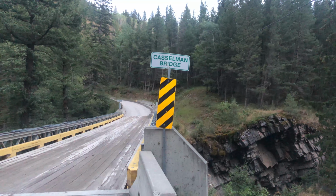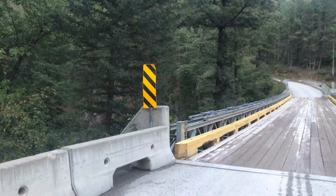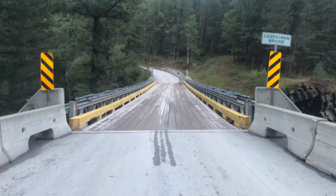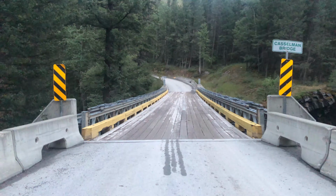So we found the waterfall from the Castleman Bridge. The time is around 8:30 p.m. now. So now it's time to go back. And this is the bridge, by the way, which we noticed while going for the waterfall. And it's like a wooden bridge, which has iron railings on both the sides.